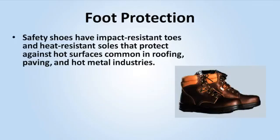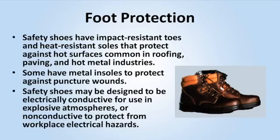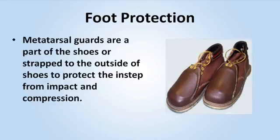Safety shoes have impact-resistant toes and heat-resistant soles that protect against hot surfaces common in roofing, paving, and hot metal industries. Some have metal insoles to protect against puncture wounds. Safety shoes may be designed to be electrically conductive for use in explosive atmospheres or non-conductive to protect from workplace electrical hazards. Metatarsal guards are a part of the shoes or strapped to the outside of shoes to protect the instep from impact and compression.